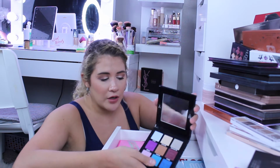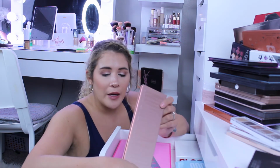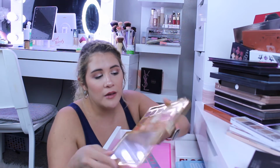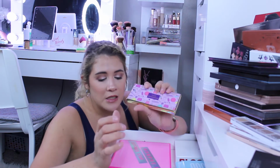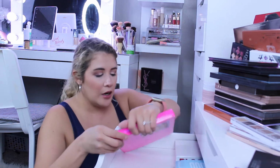But then I also have the Controversy palette, which is over here. I've got the Nudie Patootie palette by Laura Lee Los Angeles. I've got the Tarte Graveyard Girl Swamp Queen palette. I will never get rid of this palette. My first influencer palette I ever purchased was that one. This is the Tarte and Whitney Simmons collaboration. There's that. The rest of this is Jeffree Star.